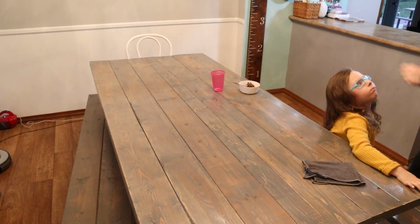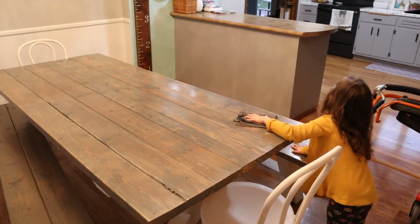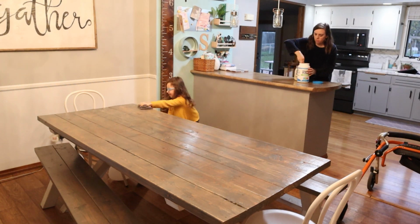Ellie will occasionally help pick up after dinner time. She likes to wash the table for me sometimes, and I love being able to use my budget gloss because I'm not worried about her having harsh chemicals on her little hands. It's simply just the cloth and water.